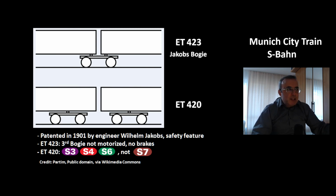Then there's one curious thing about this new model. It's about the third bogie. It's the one that connects the second with the third car. This bogie is made of the same parts as the other bogies, but it has no motors and no brakes.